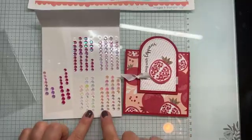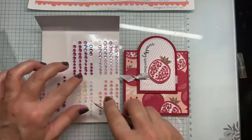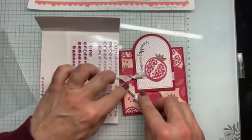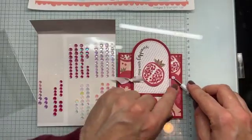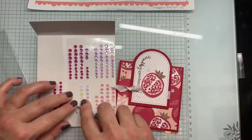So I'm going to use the white, although you could also use these iridescent ones. You've got a couple of options that look really, really cute. And let's bling this up. So I'm just going to do a couple here, bring one up here, and then maybe do a couple here.